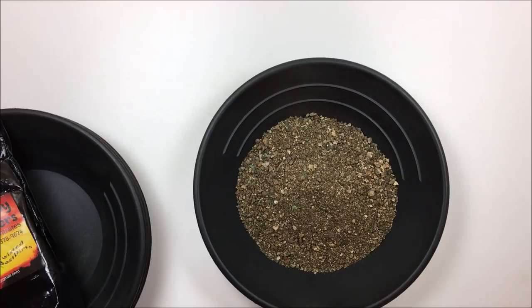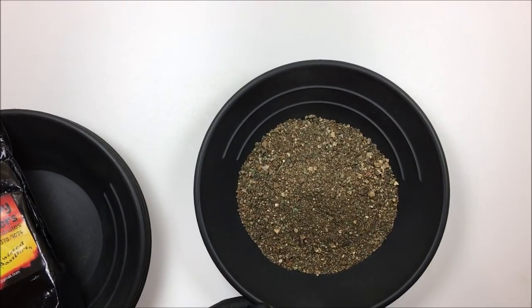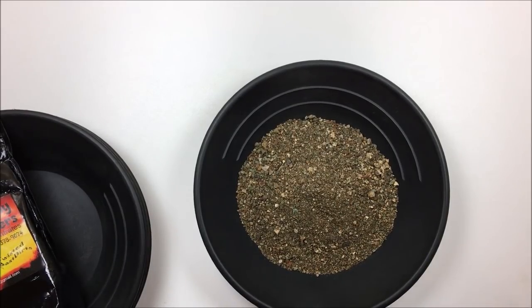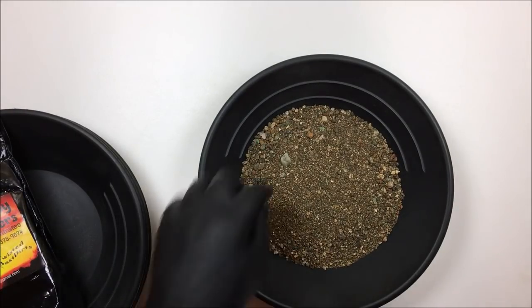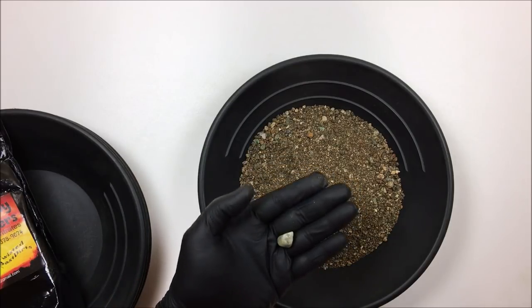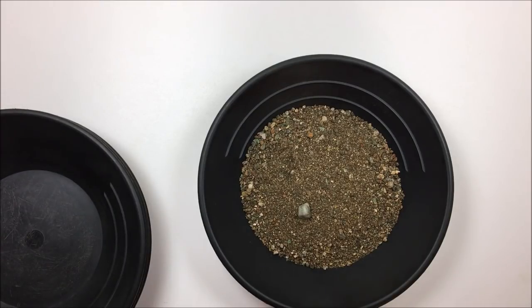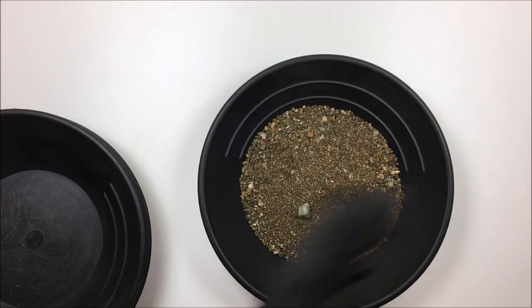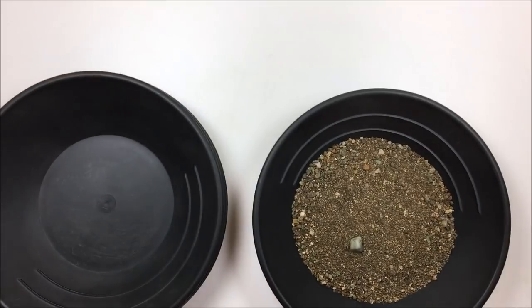So when I emailed him about this, he did tell me that it's naturally occurring gold as well as added gold from Nevada. So any of the gold that's in here is supposed to be from Nevada as well as the natural stuff. Can't tell if it's a rock or not. I need to put my glasses on for that. All right, so without further ado, I'm going to classify this down, let you listen to some music, and see what we find.